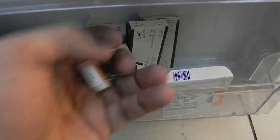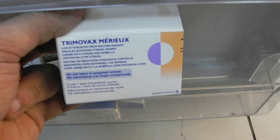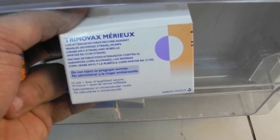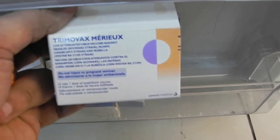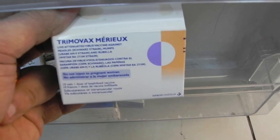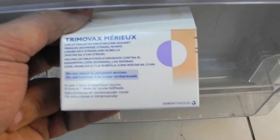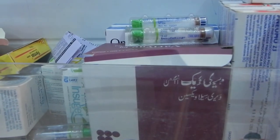So Trimovax is a very famous vaccine used here, because most of the time we see prescriptions whereby physicians want the patients to get a single monocomponent measles vaccine or a rubella vaccine, but that doesn't come that way. It's not easy to find vaccines in that form, so they prefer using Trimovax. So this is all about the door of my fridge. And this was, by the way, the first fridge. And now let's move on to the second fridge.